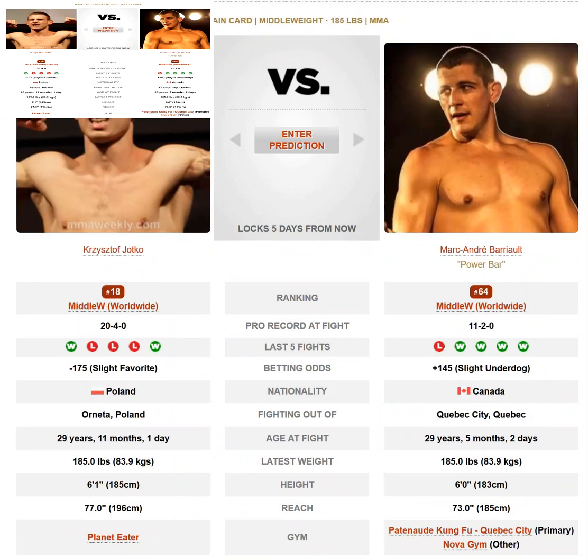And up next here, we have a fight between Krzysztof Jotko and Marc-Andre Barriault. And I thought Krzysztof Jotko looked excellent in his last fight. He fought the style of fight he needs to fight. He used his speed, movement, kicking ability, stayed elusive, dangerous on the feet, and then ducked under, got the takedown, dominated in top position.